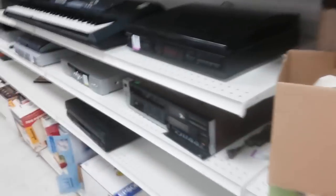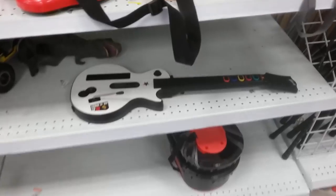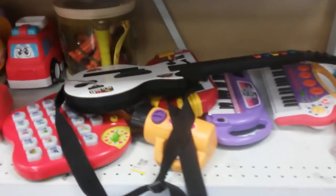Everyone is familiar with this site. This is where electronics go to die. It's just junk on a shelf that will probably never move. Here's where the Guitar Hero controllers just rot. These are two Wii Les Pauls that no one's ever going to buy.